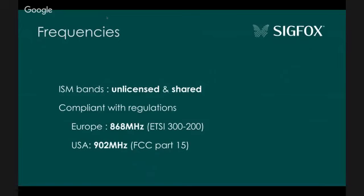So about the frequencies. We are using, and that's why we could actually build our own network, free and unlicensed frequency. The good thing about that is that they are free. The bad thing about that is that they are shared. You have to share with everybody using it. It might be radio amateurs, might be other competitive technology, etc. So you have to be able to pick your message amongst this mass. This is very important to do.